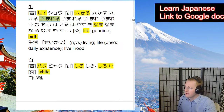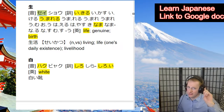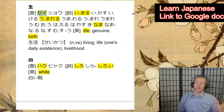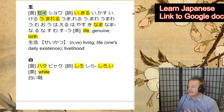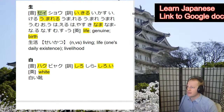So yeah, both of these, ikiru and umareru. I would say probably it's not going to come up that often, okay? If you're going to only come out with one reading for this kanji, I would say sei, okay? And this is probably what a lot of you guys are very familiar with, right? We have gakusei, seikatsu. Okay, so sei is overwhelmingly going to be the big one.